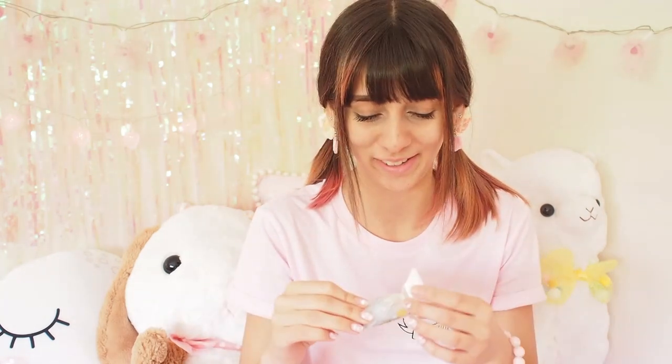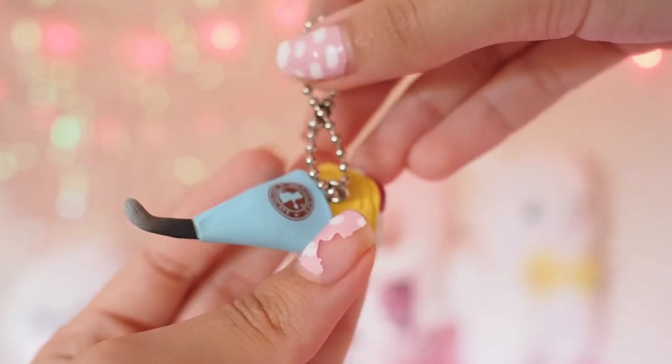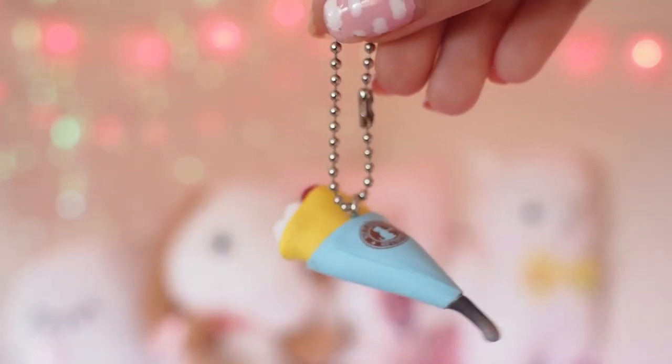Last one, I thought I was done with the cat sweets, but I found another one. So this is the last gashapon I bought. This one was 150 yen and it is a cat in a crepe, which I was like, I need to get this one because while we were in Japan, we ate so many crepes and they're like the best thing ever. So I was like, I need to get a cat in a crepe. So it's just this adorable grey cat and his tail is sticking out the end of the crepe. And yeah, it's so cute. I really love this one too.